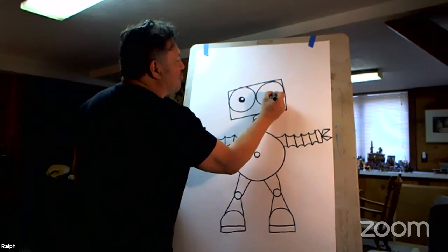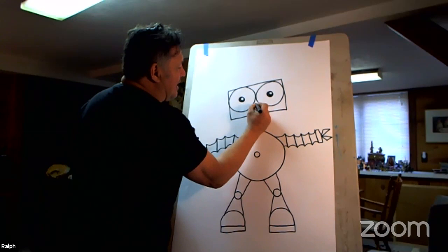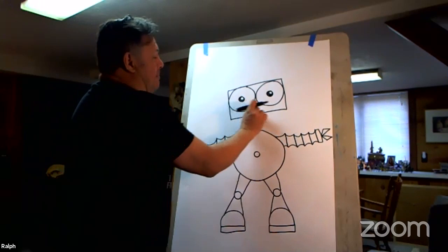You could put a nose in here. Now my nose, I like a triangle for right in there because, see how it fits kind of nicely. So I'm going to put a little triangle right there. You can have a big giant mouth going across, or maybe I'm going to do a small little oval, like woo.